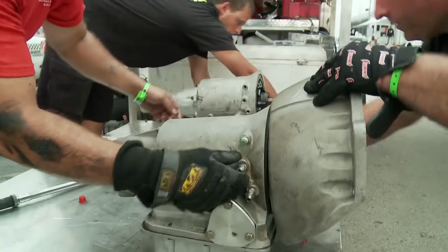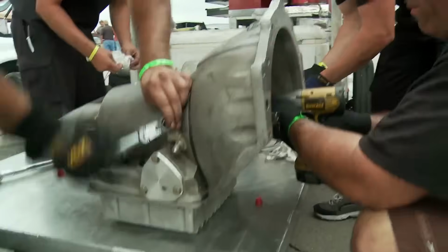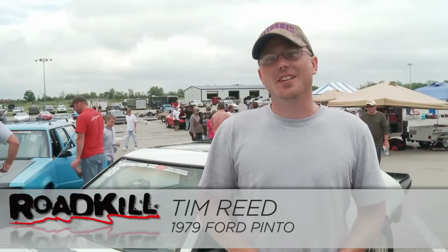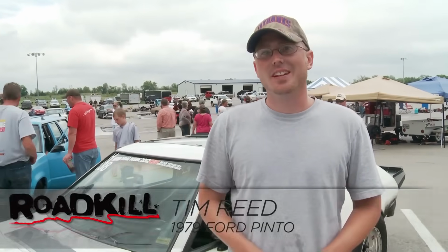Tim just ran a 794. He needs a 791 to beat us, so that's why we want to make one more bonsai pass to see if we can get it down in the sevens again. We are less than 1/100th apart right now, so we put nitrous on it about an hour ago, and we're going to go out and spray it, see what happens.